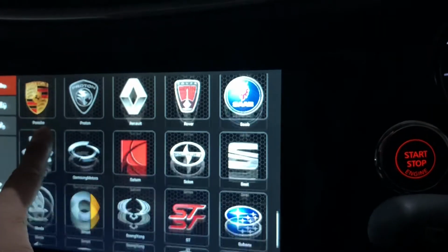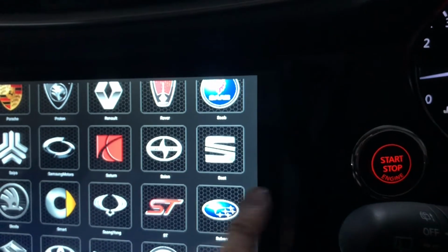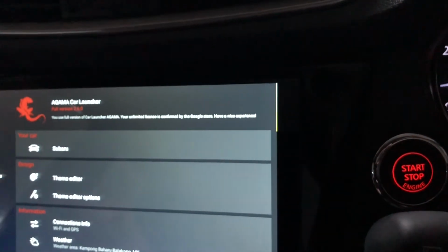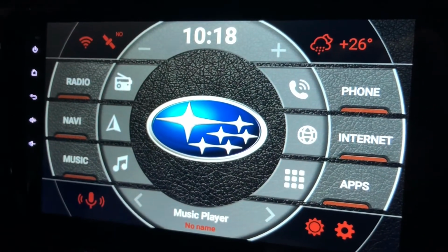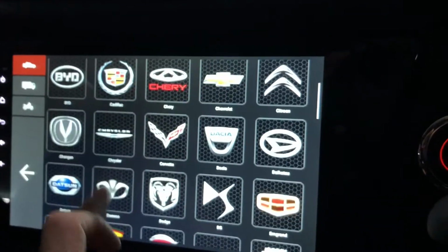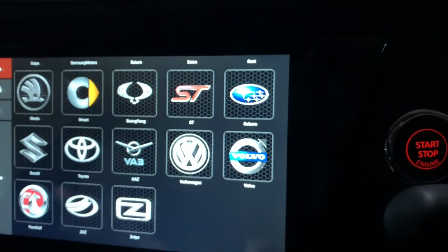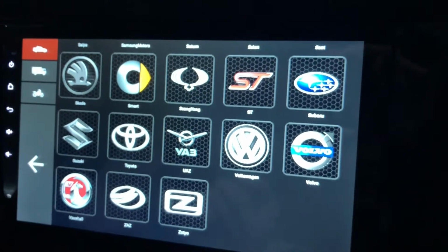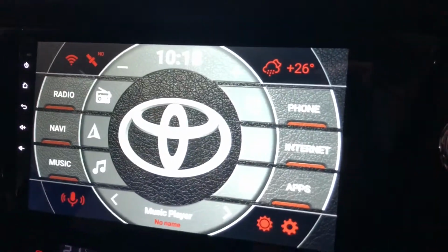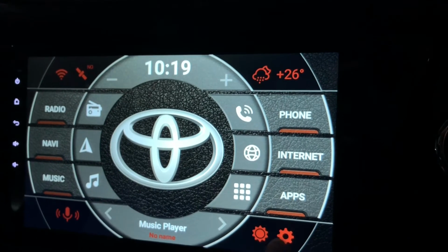Okay. Renault. Not many of them are using it here. These are not sold in Malaysia, so we don't know. Subaru, those who are having XV and Foresters, yeah, this is how it looks like. Okay, let's see what else. Suzuki, I think not many want to see this, yeah? Malaysia, they don't sell Suzuki now. Toyota, yes. So many fans of Toyota. Well, that's how it looks like.